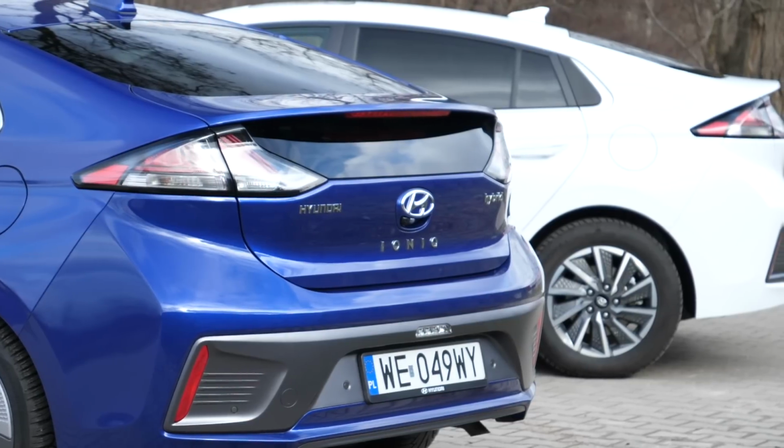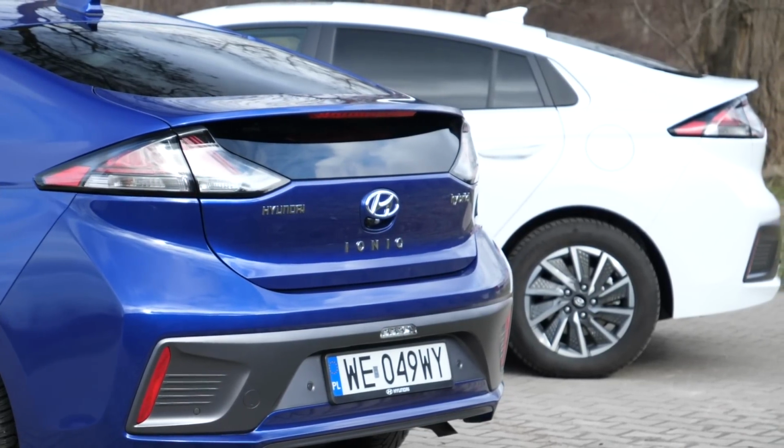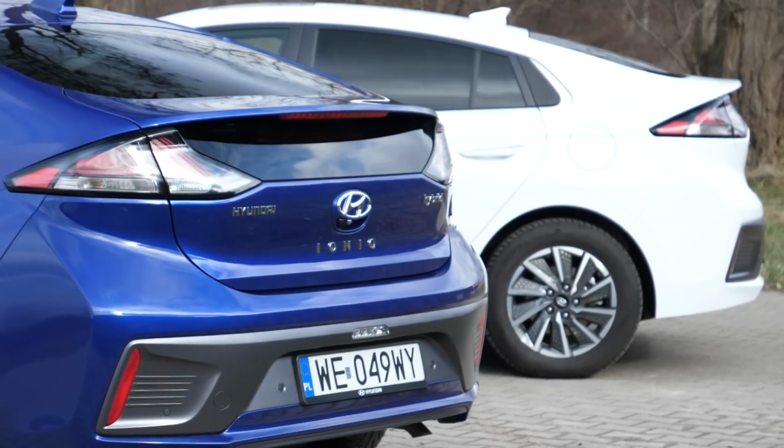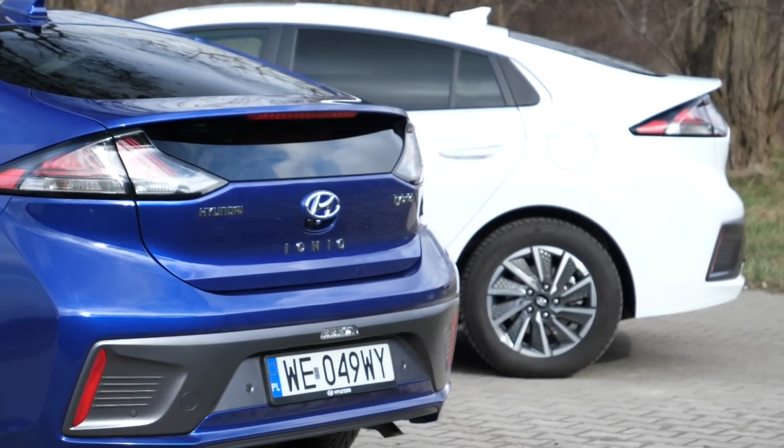Today I am comparing the hybrid and the electric. I've tested the pre-facelift hybrid 3 years ago and I want to see what's changed. And I like electric cars because they are supposedly the future of motoring.